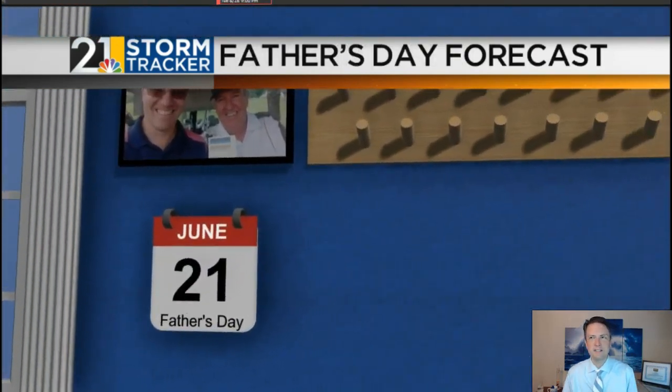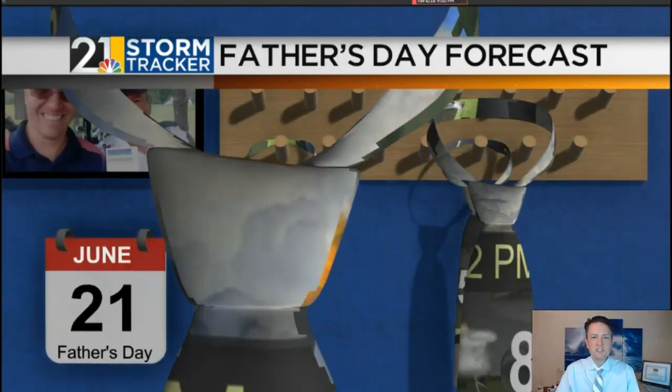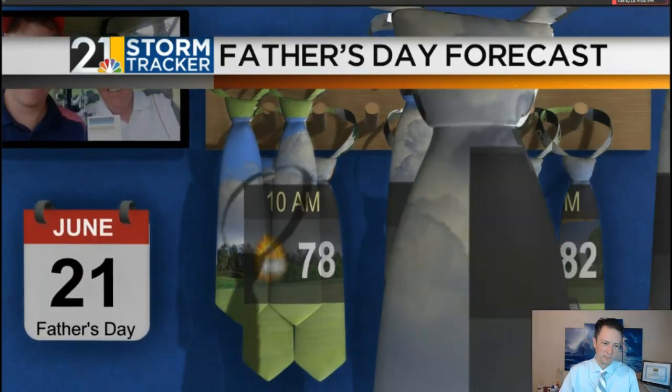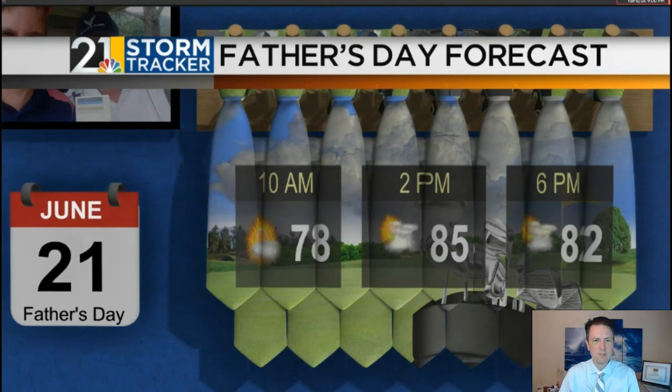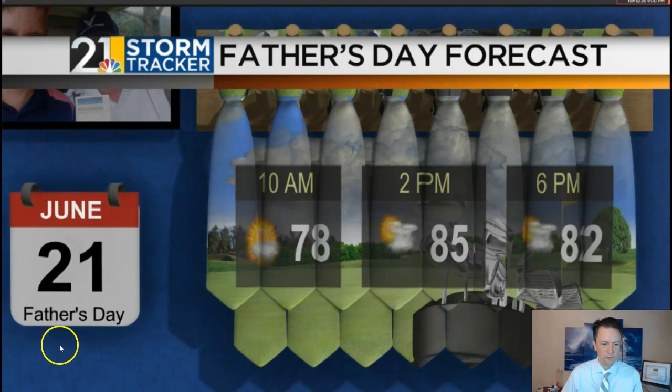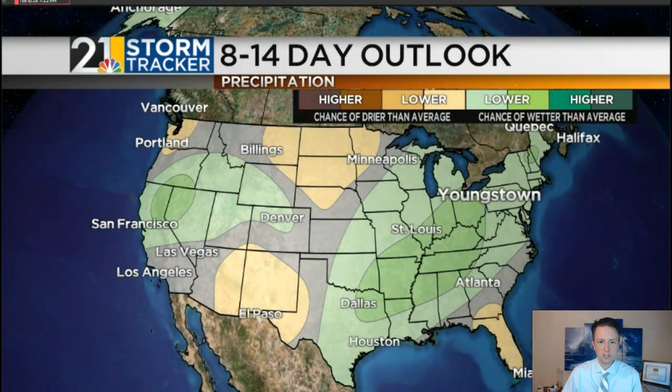Summer officially begins, I believe it's at 5:47 Saturday evening, and then we have Father's Day coming up on Sunday. And boy, is it going to be a hot one and a humid one. Temperatures well up into the 80s. Chance for that spotty hit or miss storm on Sunday, mainly after, say, 2 p.m. But the vast majority of the day will be rain-free. We should be in pretty good shape.